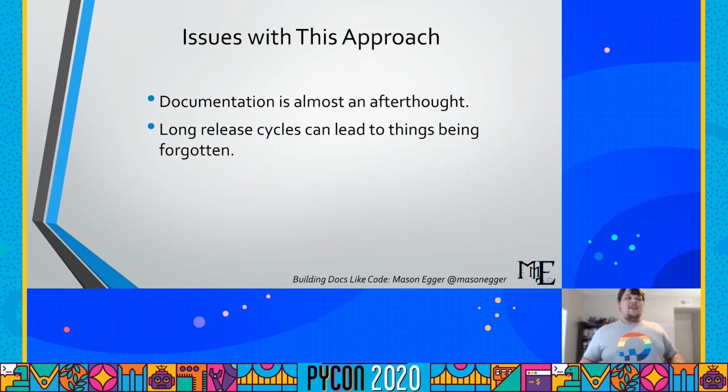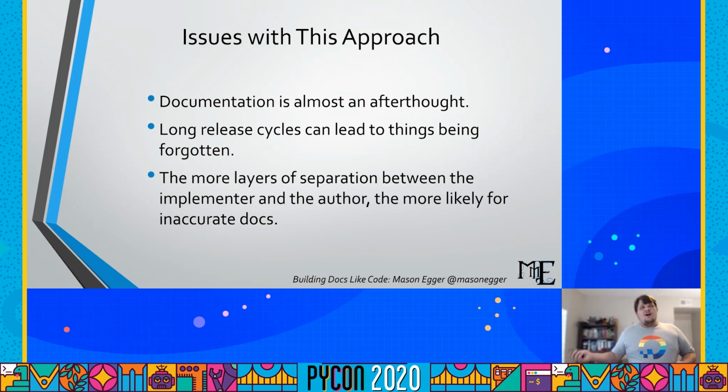And if you asked me at the end of that 8 months what I had worked on at the beginning and needed to document it, it was going to probably be really difficult for me to remember what on earth I had done. Also, the more layers of separation between the implementer and the author, the more likely the docs will become inaccurate. So some companies do have technical writers that work really closely with the engineers to work with their docs, and that's great. But having a different engineer write them, or having the intern who doesn't understand the project write the docs, introduces this layer of separation, and it's going to likely lead to inaccurate documentation.